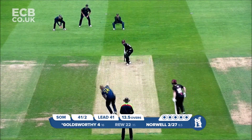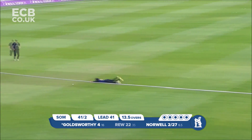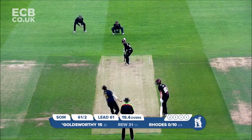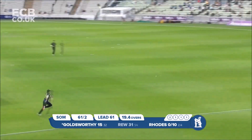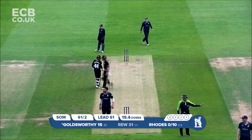To complete the over, bowls full, and it's driven away by Goldsworthy. Thickish outside edge, but it may run for 4 towards the backward point fence. It does. Sheikh with another long chase to his left hand side. Rhodes into Goldsworthy, it's driven wide of diving. This should go down to the boundary for 4 through extra cover, and it does. It evades Matt Lamb at short extra cover.